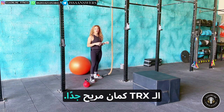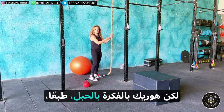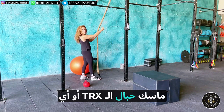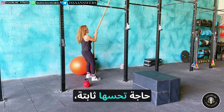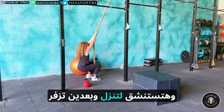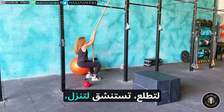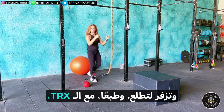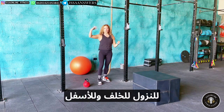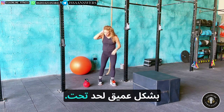TRX is also very comfortable. We don't have a TRX in this gym, but I'm just going to show you with the rope the idea. Of course, you're holding your TRX ropes or anything that feels sturdy, and you're going to inhale to come down and then exhale to come up. Inhale to come down and exhale to come up. And of course, with the TRX, you feel safe enough because of the handles to go back and down, nice and deep, all the way down.